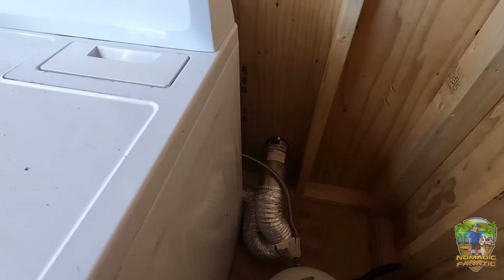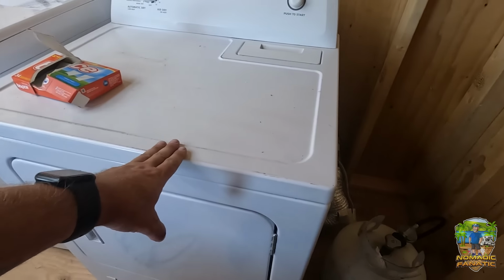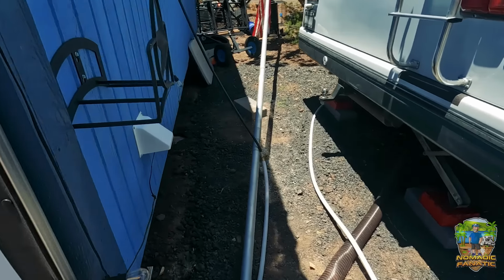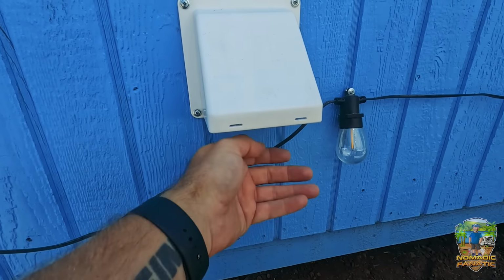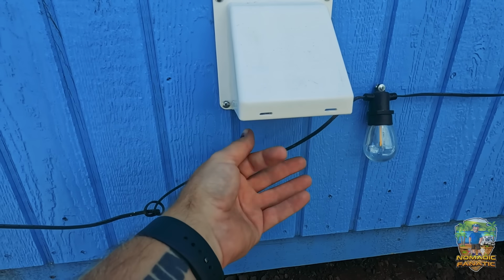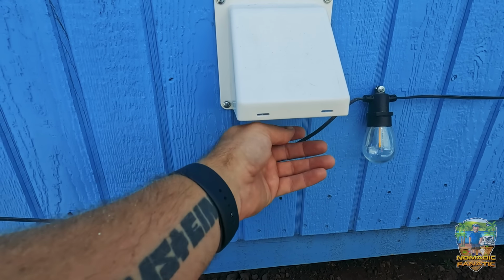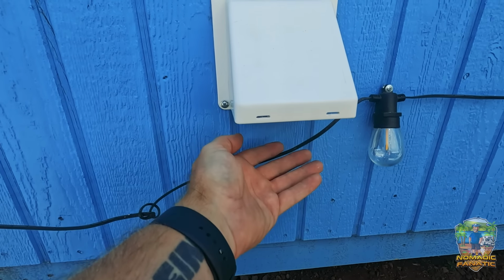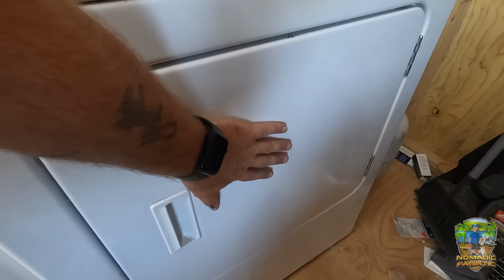How do I know if it's heating though? I guess we just have to wait and see. Or we could come out here and just kind of feel it. It sounds like a lot of junk in there that's still popping out. Actually, I think it's getting warm. It is getting warm. Yes! So I'll tell you what, it is hot to the touch on the outside.